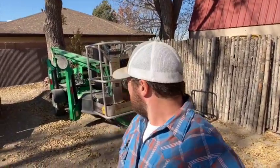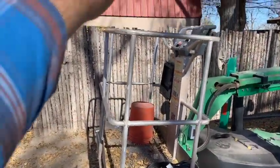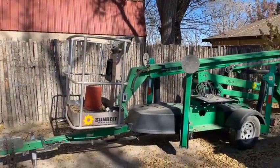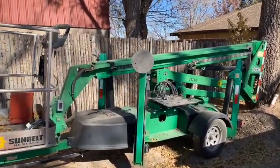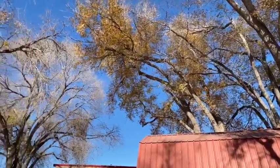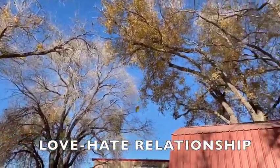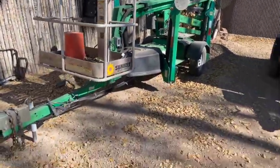This piece of equipment right here is called a man lift. So this little bucket goes up 30 feet in the air and will extend another 30 feet, so you can get a full range of 60 feet up in the air. And it is to trim all of these trees, these elm trees that I hate so much. But yeah, that's what that's for.